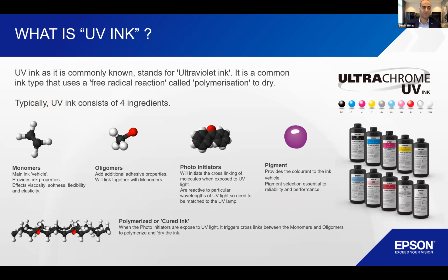UV ink consists of four ingredients when created: the monomers, oligomers, photo initiators and the pigment. It's very important, because each one adds aspects and adds to the beauty of the UV and makes the UV very unique. The first ingredient, the monomers, provides the ink properties like the softness and flexibility, and then the oligomers add more adhesive properties to the ink.